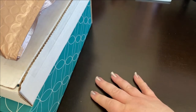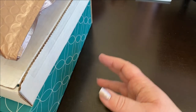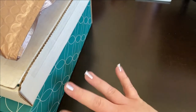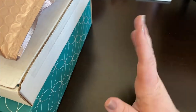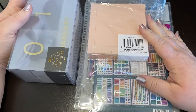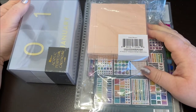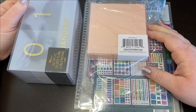So anyways, we're just going to get into it, and I think I'm going to start with the Erin Condren just because it's gigantic. So give me a minute to unbox this giant thing because I just don't have enough room. Okay, so here is the stuff that was in that package. I'm not even exactly sure what order this was.